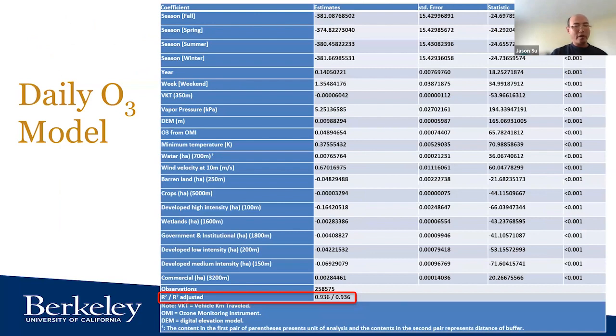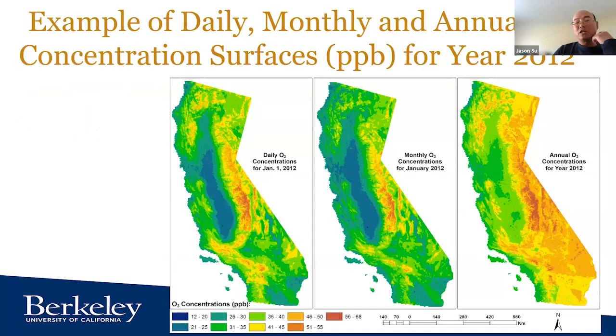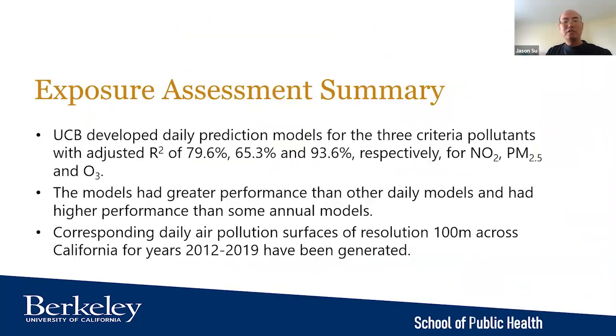Once we incorporate the 3 types of ozone monitoring data, we developed the LUR daily model for ozone, with an adjusted R squared of 94%. That's the highest one we got. This is an example of daily, monthly, and annual concentrations for year 2012 for ozone. So basically, this is part of the exposure assessment for the entire California for the study period. If we build daily surfaces at this high resolution, it is not that typical.